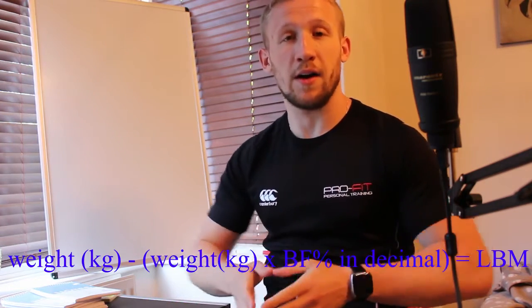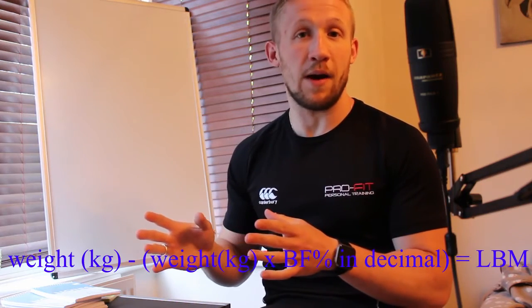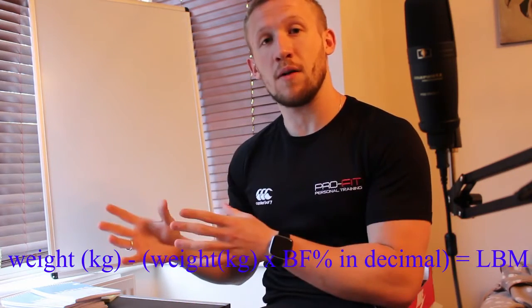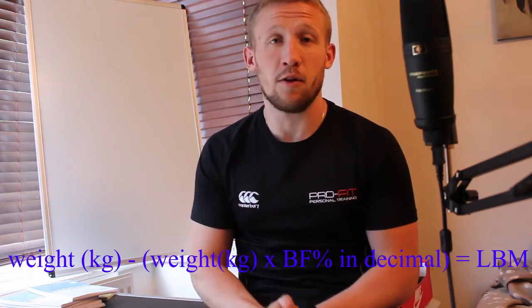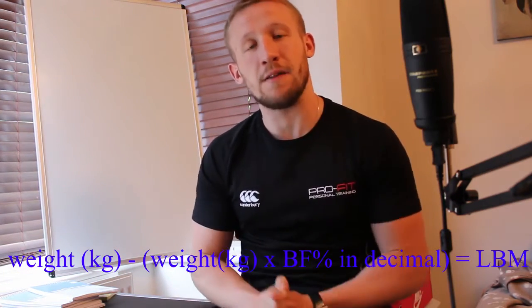So first of all, we do this equation. If we do our current weight in kilograms times our decimal of the percentage fat that we might be, that's going to give us a number. And then from that, we're going to subtract that number from our weight, and that will give me my lean body mass.